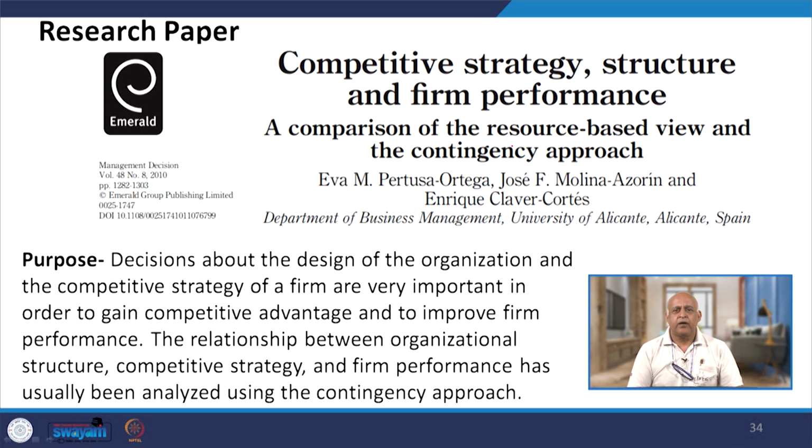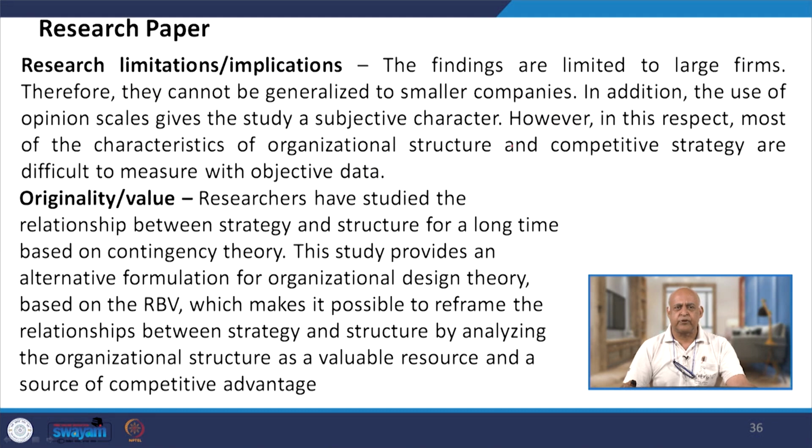This is a paper, Comparative Strategy, Structure and Performance: A Comparison of the Resource Based View and the Contingency Approach. This paper will help you understand the relationship between organization structure, comparative strategies and performance. They have been utilizing these contingency approaches.